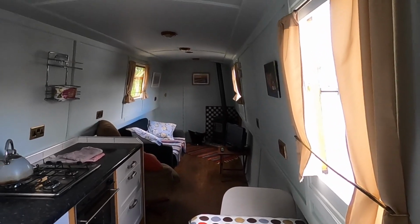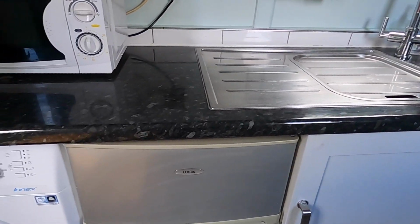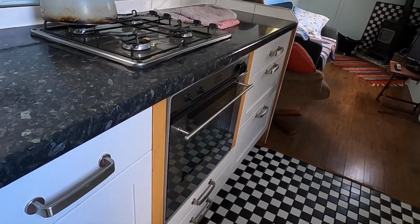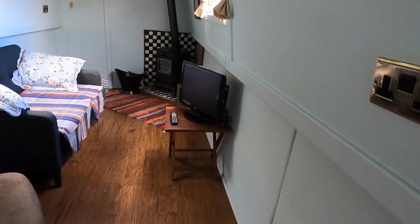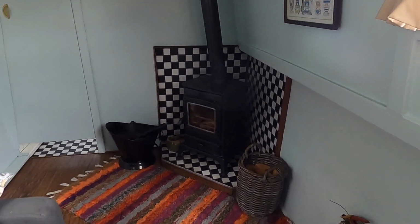Nice open plan galley straight into the lounge, fold down table, fridge freezer, brand new washing machine, microwave, 4-burner hob and oven and grill, plenty of storage space, solid tile floor and wood floors to the saloon, to the lounge rather, and a nice stove.